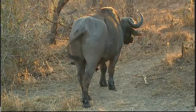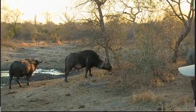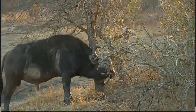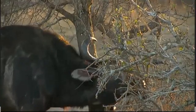Look at this guy scratching his face. It's how they dislodge ticks and parasites. Giving himself a good scratch on that tree.